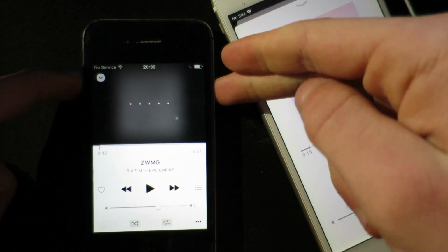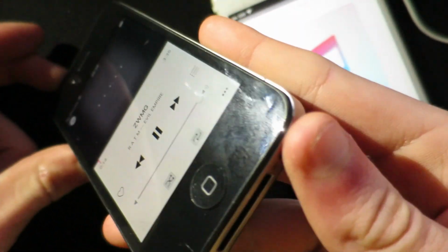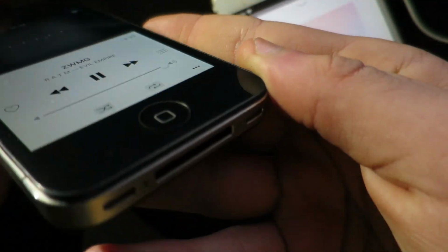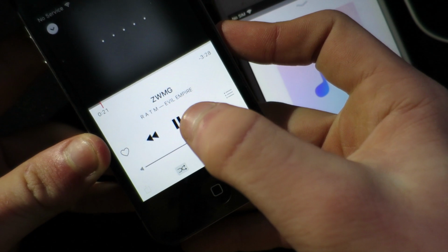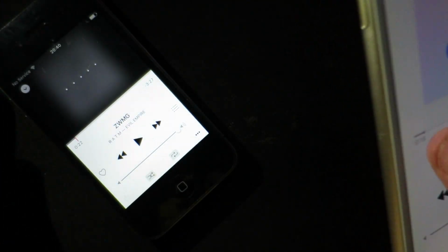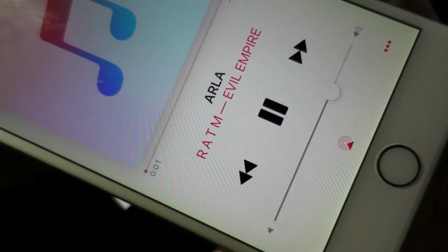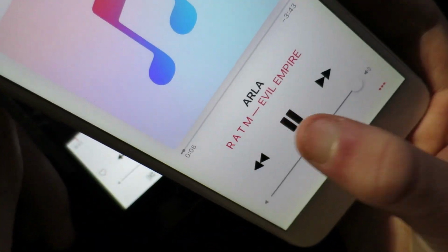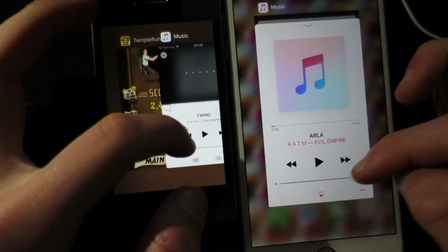Now let's have a look at which one could play the loudest song ever. Jeez. That one absolutely suffers. Let's have a go at this. That handles it a lot better because it's got a bigger speaker. Fair enough, I'll let the iPhone 6 take home the loudest playing one.